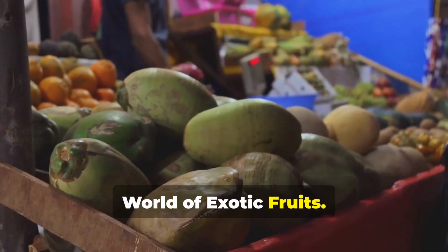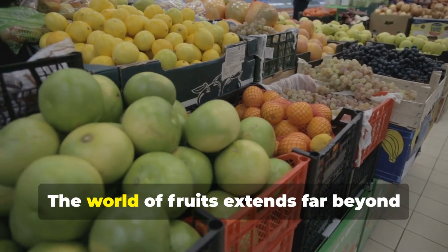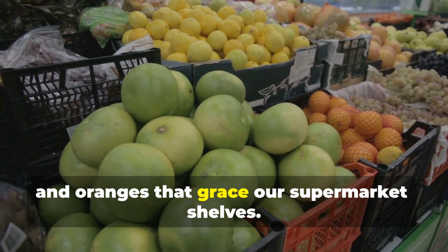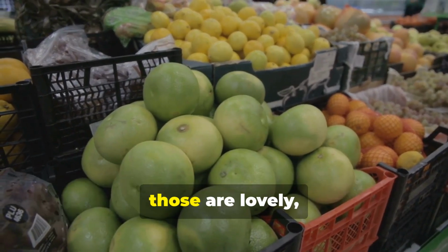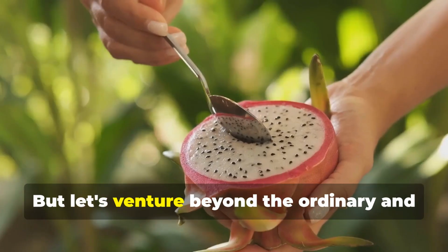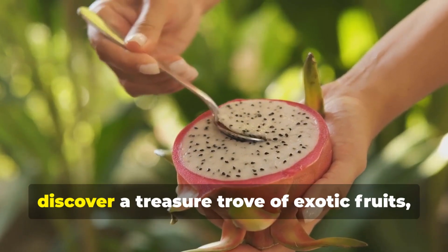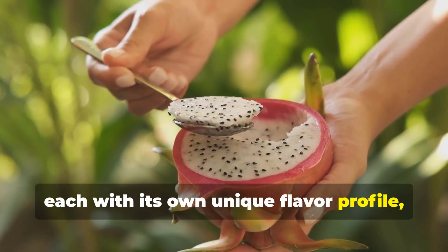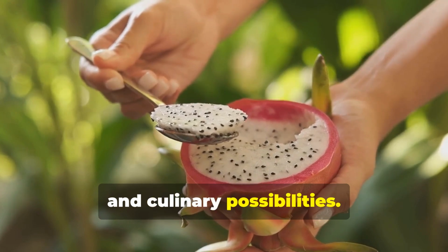Beyond the kumquat, exploring the world of exotic fruits. The world of fruits extends far beyond the familiar apples, bananas and oranges that grace our supermarket shelves, although those are lovely, aren't they? But let's venture beyond the ordinary and discover a treasure trove of exotic fruits, each with its own unique flavor profile, texture and culinary possibilities.